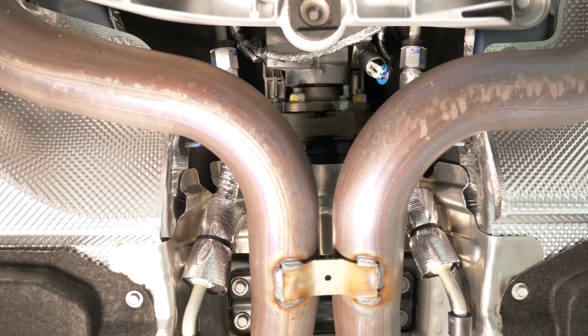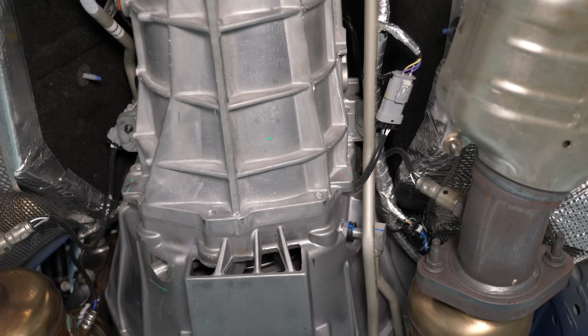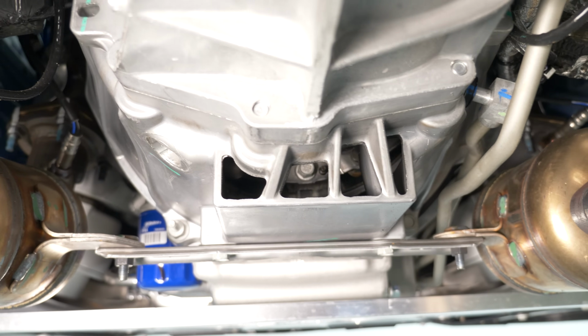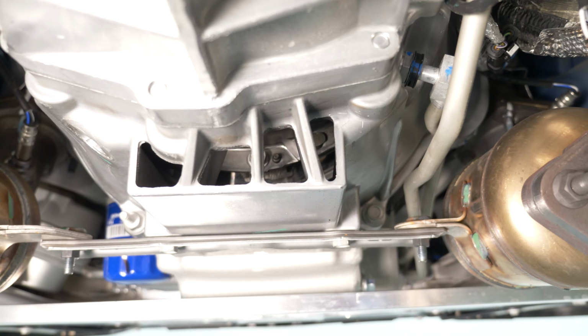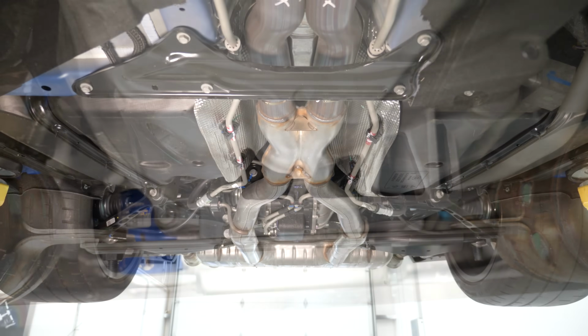It still has amazing shifter feel. I think it's a really good transmission for this car. And the best part about it is there is no hesitation, no gear grinding, no weirdness in it. It always goes into gear, and I mean, you can pound it.